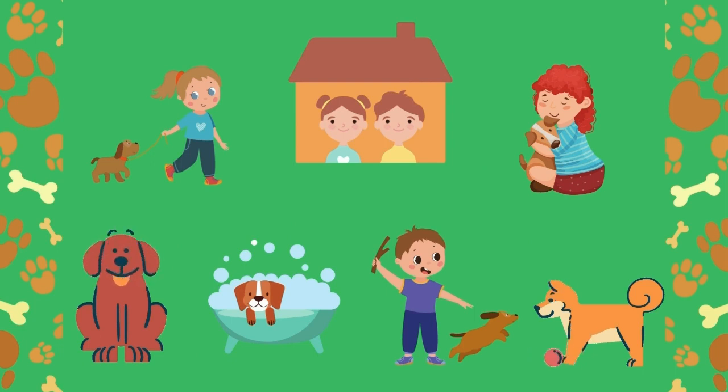Now that the children are at home, it is time to think of ways to make them busy and learn something new every day. Having a pet dog can be enjoyable and may teach your child to be responsible, independent, confident, and empathetic to all living things.